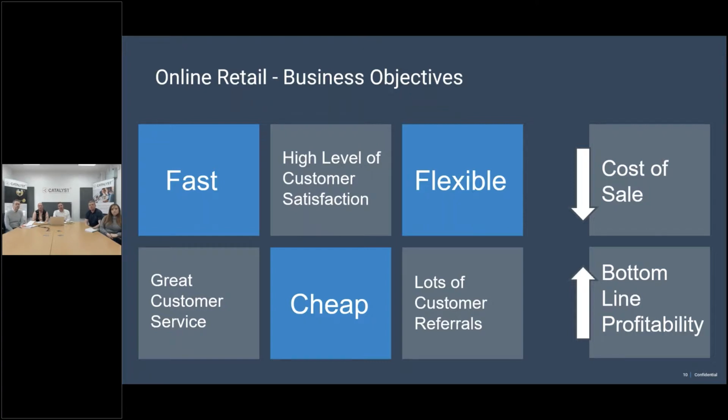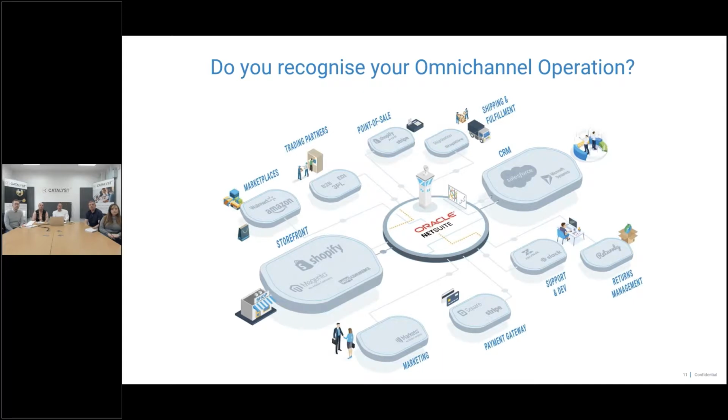So just a little bit of insight. In terms of the omnichannel operation, we've tried to bring this together in one easy to view slide for you there, and I'm sure that as you look at that image, you recognize your organization with an ERP at the center, lots of marketplaces, websites sat around the periphery, maybe some other applications supporting specific functions like returns or support, and many of you will have your own warehouses, or you will be operating stock through third-party warehouses.